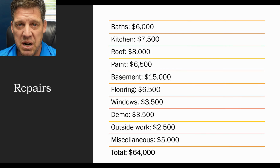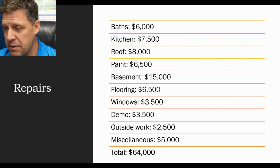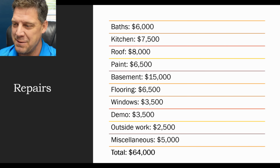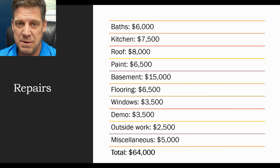But it gives you an idea of where we spent the money and how we spent the money on the property. So for bathrooms, the basement bath wasn't too horrible. We spent a lot of money on baths. Reconfiguring, doing some plumbing work is about $6,000, adding new surrounds. So there was quite a bit of money spent there.